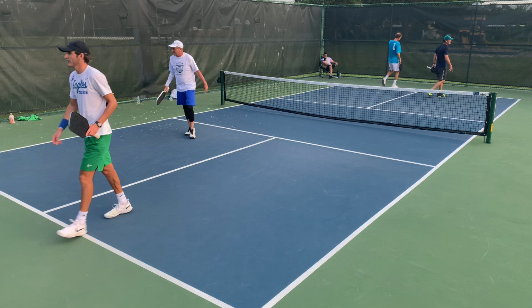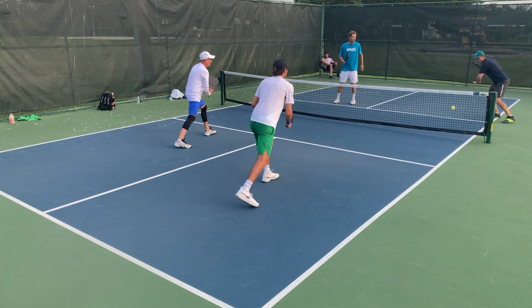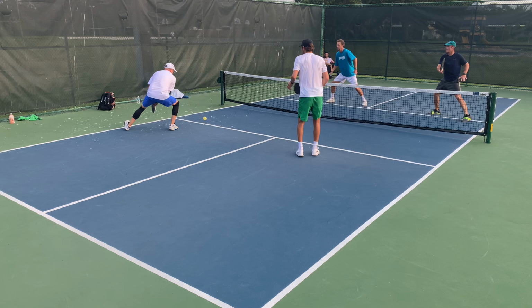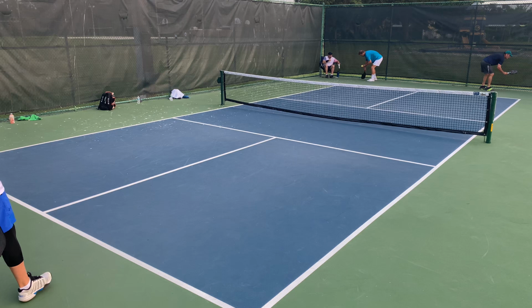Jaime with his reach. Really fast hands. Really, really extended reach at the net. Jealous of all you tall people. And Dave tries to test the fade again. Not a wise choice against Eric.